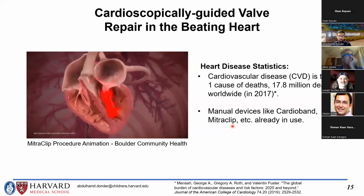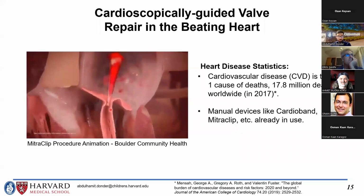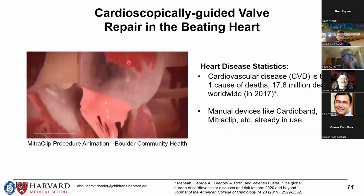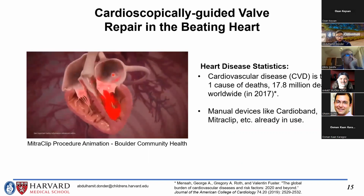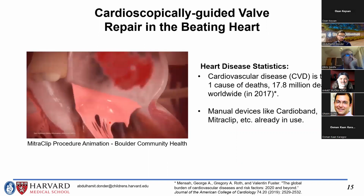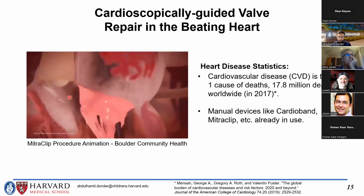So the mitral valve is located between the left chambers of the heart, as seen here. The blood comes from the lungs to this chamber, which is the left atrium, and then it goes down to the left ventricle through this mitral valve, and then to be pumped to the body through the aorta.